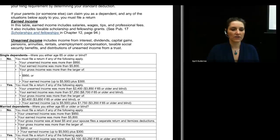And the first category is a single dependent. Were you either age 65 or older or blind? If the answer is no, you must file a tax return if any of the following apply. Firstly, your unearned income was more than $950. Okay, so what that's saying is you're allowed to earn up to $950 before you're required to file, but it's possible you might be able to earn more because let's look at the next bullet.